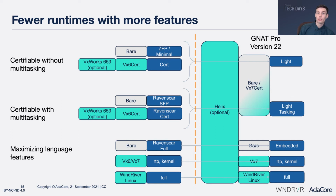So for example, for certifiable applications that don't have the requirement for multitasking, we offer our light runtime. This is similar to a ZFP or a Cert runtime from the past, but it's been expanded to support many new Ada packages and language features. For certifiable applications that do have the need for multitasking features, we offer the light tasking runtime. And all this does is add a scheduling microkernel to the light runtime I described earlier.